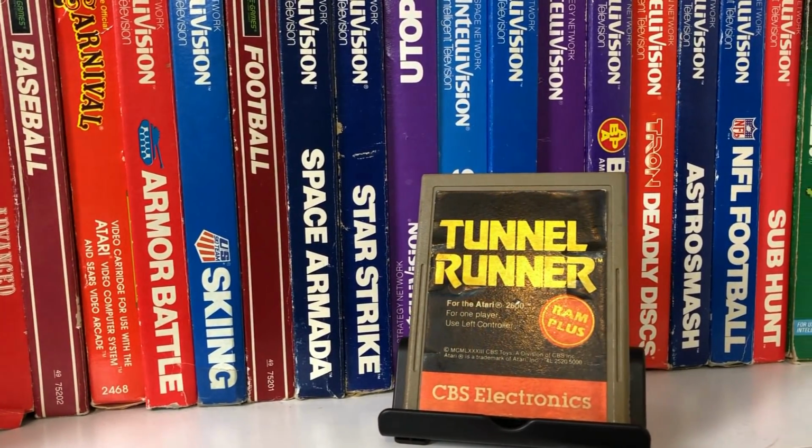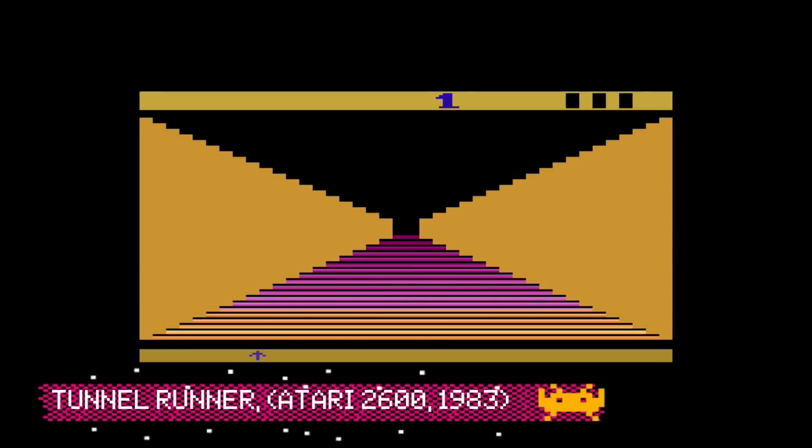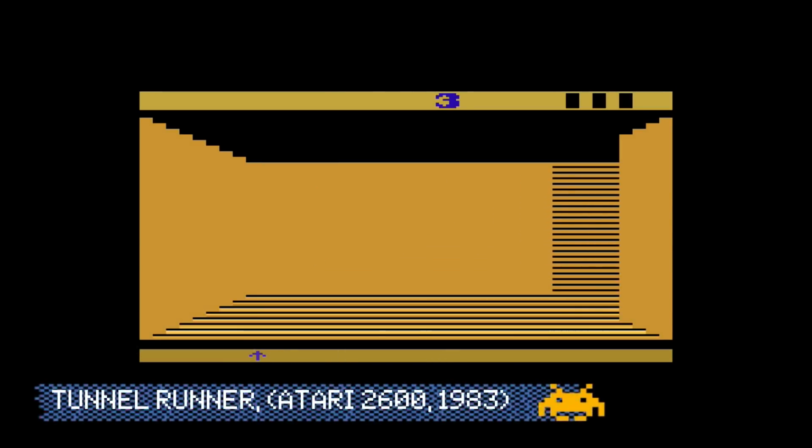If you watch the show, you know I'm trying to fill out my Atari collection. We've been all about some Atari stuff lately. This is a game I don't have, and I don't even remember if I've played it. But you can bet we're going to be taking a look at it right here on the show, most likely on a future live stream.